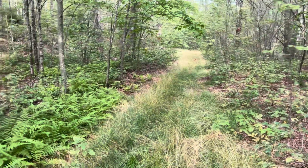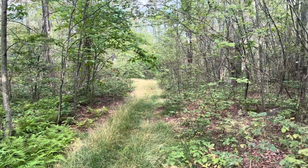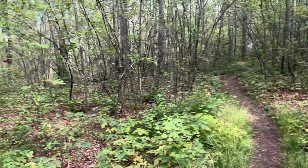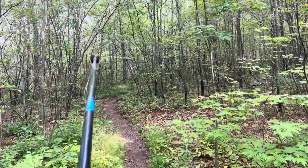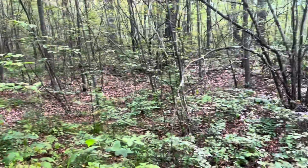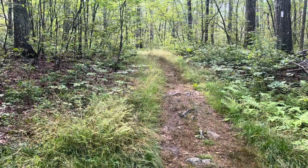Back about, I don't know, a quarter mile, there's what appears to be a beaver dam and an actual road that runs. And then there's the trail going north. You can see the blaze on the tree right there. And complete the 360 back to the road, going to nowhere.